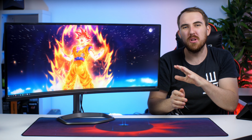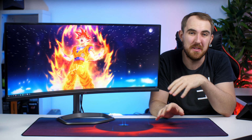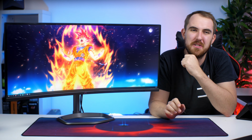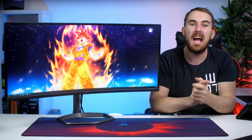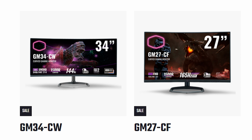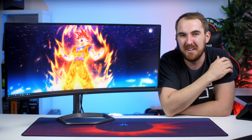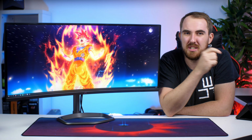Now, we all know Cooler Master is known for their peripherals, cases, PSUs, but that might actually change now because they're also joining the monitor market as well. Currently, they have released two monitors so far. You do get a 27-inch model and then also the nice big 34-inch ultra-wide, which we are gonna take a look at today.